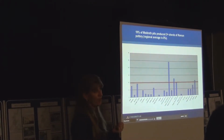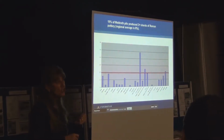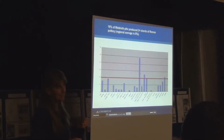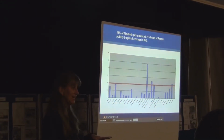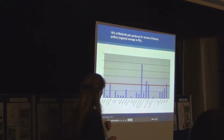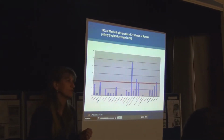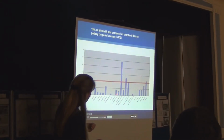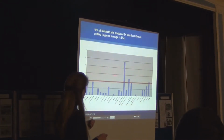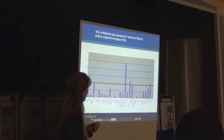I don't have a graph for Bronze Age because it's so vanishingly small. On average, 2% of excavated pits produce prehistoric pottery. It's vanishingly low, so I don't have a graph. So what we get at Meldreth, well, I should think actually about 10 of them produce Bronze Age pottery, so that might be a third. You'd have a graph where everyone else is sitting along the bottom, and Meldreth is somewhere up here. But for the Roman period, you can see how Meldreth is comparing.